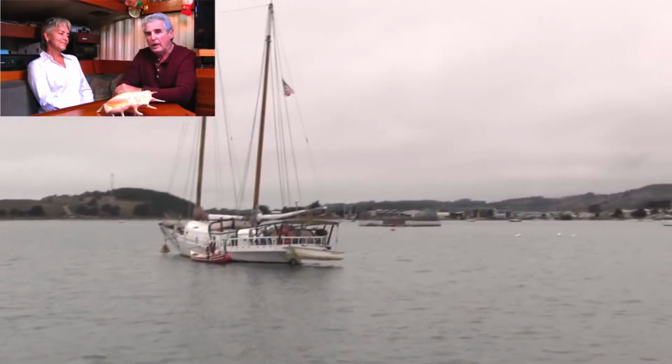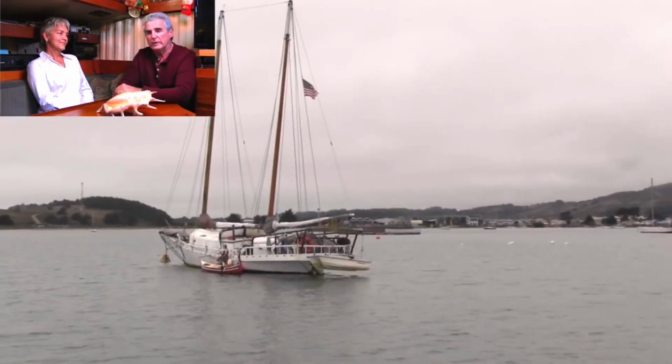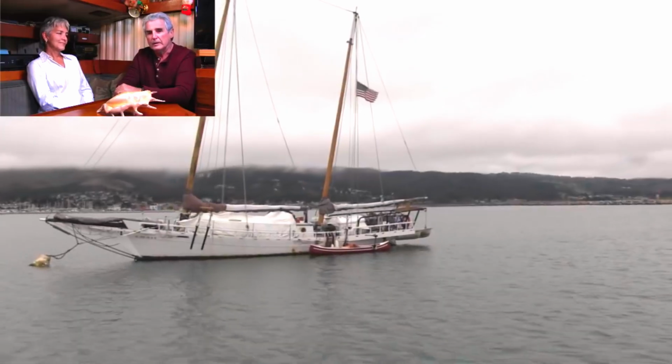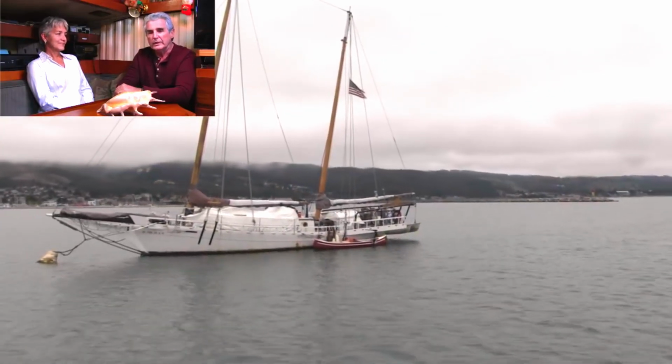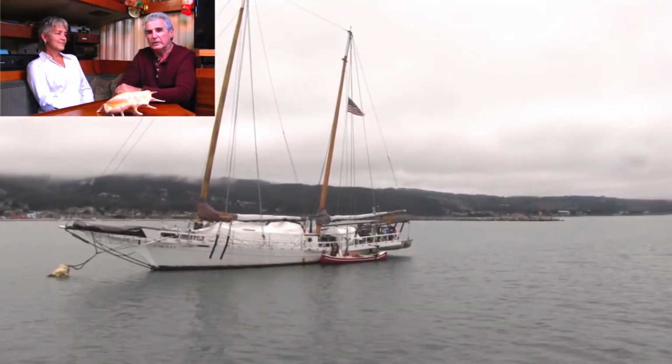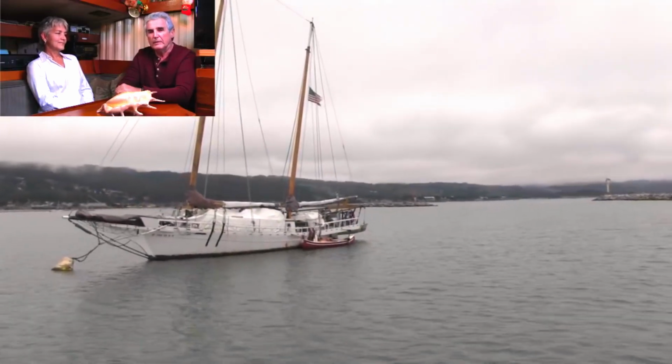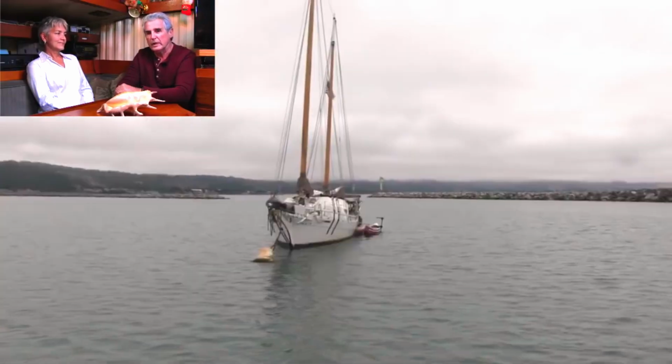Once you get into Half Moon Bay, there are inner and outer harbors. We again anchor in the outer harbor because there is anchorage for free. And in the inner harbor, you cannot really anchor, you have to pick up a slip in the marina. So it's pretty much up to you what you decide.